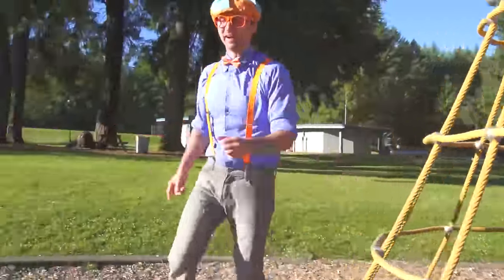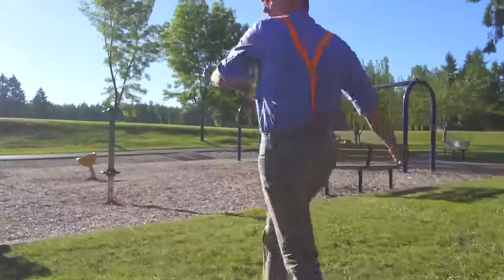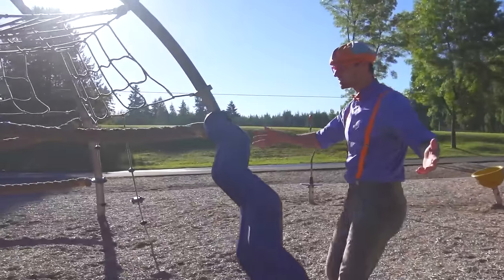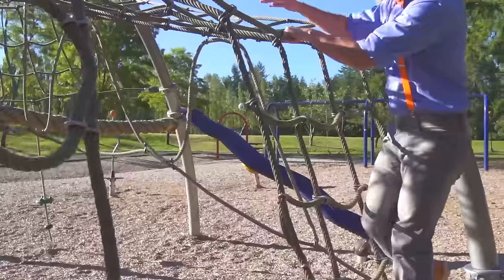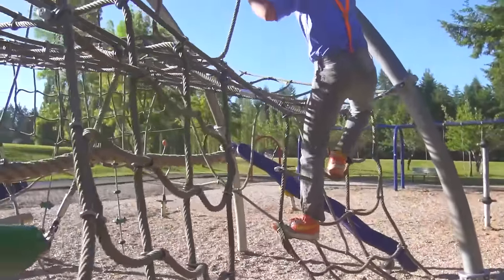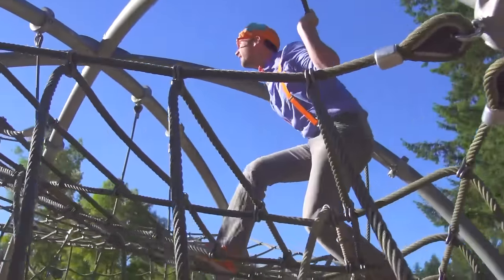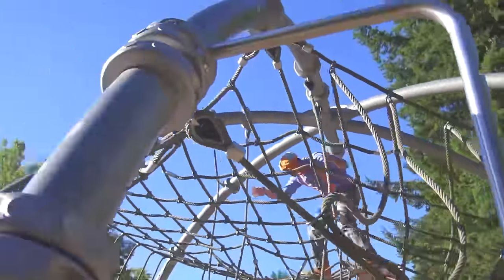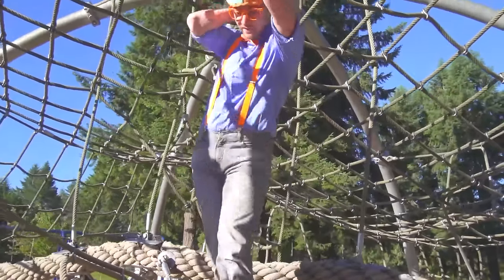Okay, let's go over here. Look at this. Jeez, I don't know what even to call this. But I know what to do on it. You can climb on it. Whoa, really high in the air. Look, there's a little area down here. Look at these giant ropes, and then the small ropes right here. Wow, it's like I'm a monkey.